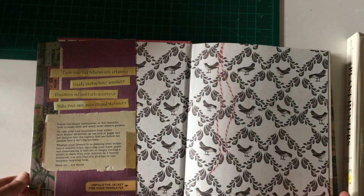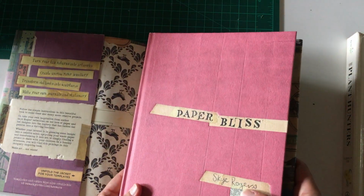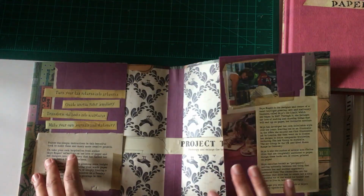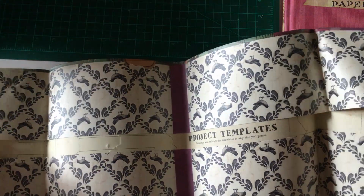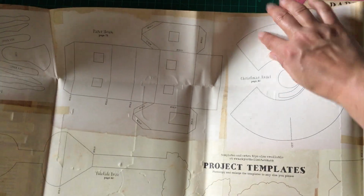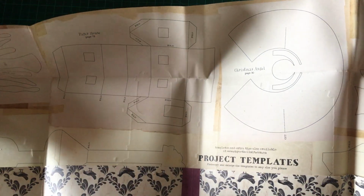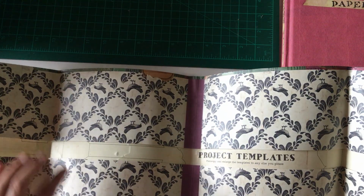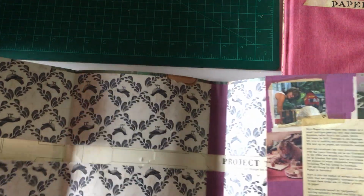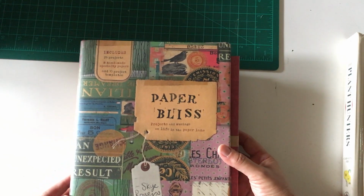Another fun thing about this book is that the cover is nice and embossed, but the dust jacket I think actually contains project templates. So the idea is that you use these to create the projects inside, or otherwise you have just a really nice piece of paper to use. This is a gorgeous design. So this is another one of my favourite books that I found recently.